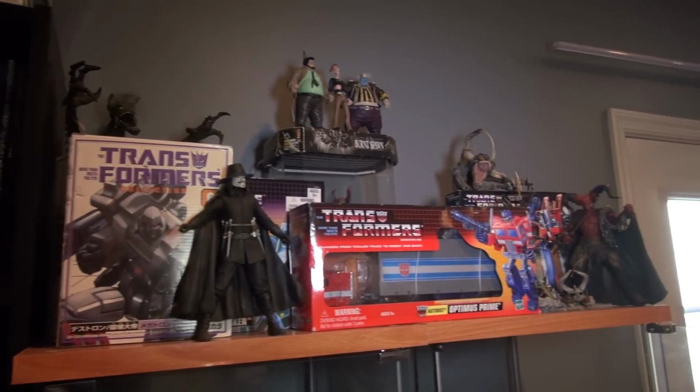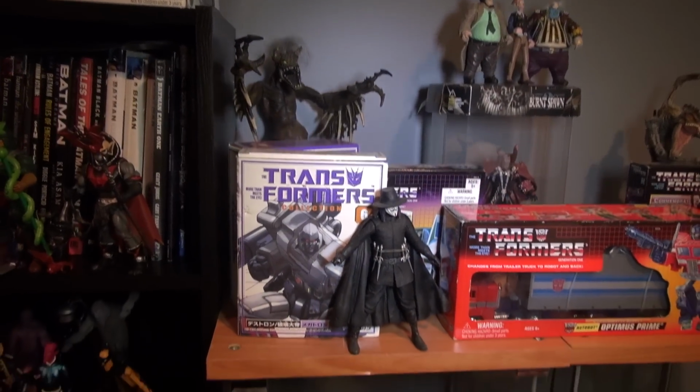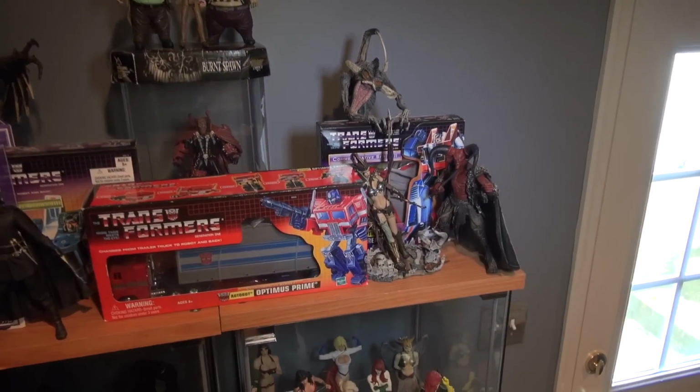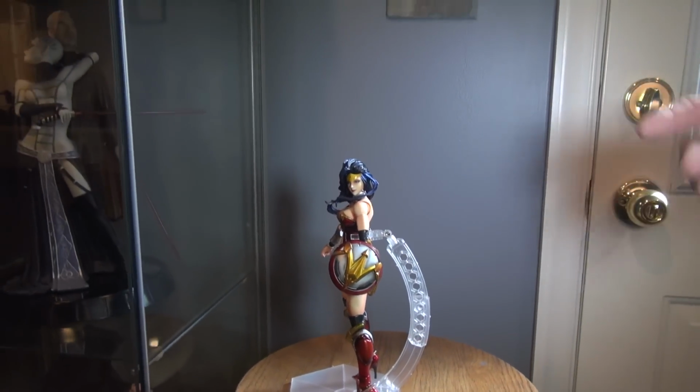Up here we have an Encore reissue of Optimus Prime in box, as well as the Japanese reissue of Megatron in box, with some Spawn figs, and a Starscream reissue in box. The only reason I'm keeping those in box is because I have them all loose as well. Code of M.A.S.K Wonder Woman, I haven't decided what I'm going to do with her yet.